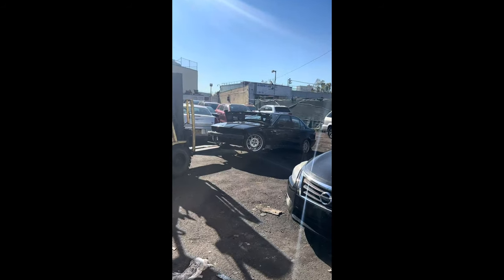Actually, I do more work on the E36 because it got towed. And they messed my stuff up bad, man. Excuse my language. They really messed up my car, man. They messed up my side skirts. I gotta get a new front bumper. I gotta get a new rear diffuser. I'm gonna drop some video. I took some videos of that.